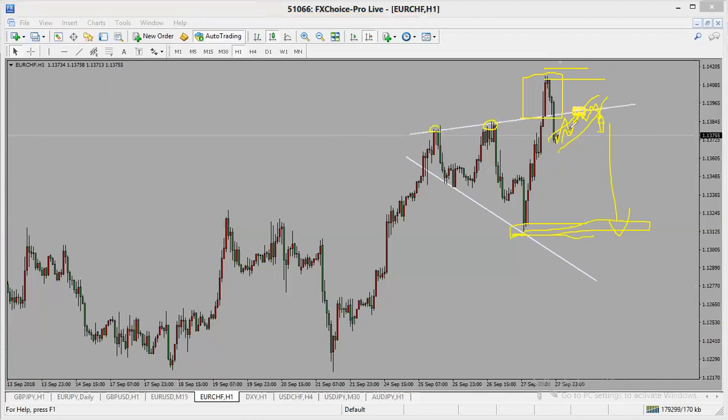If this happens, the market comes here, does something like this, and then we expect this level right there.